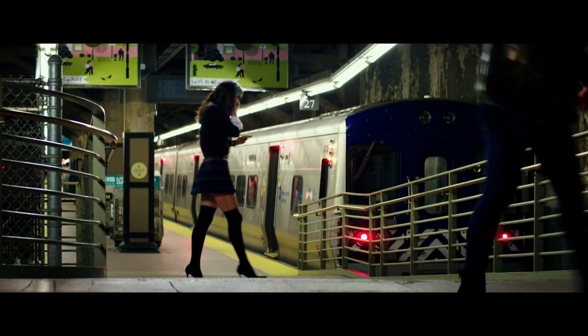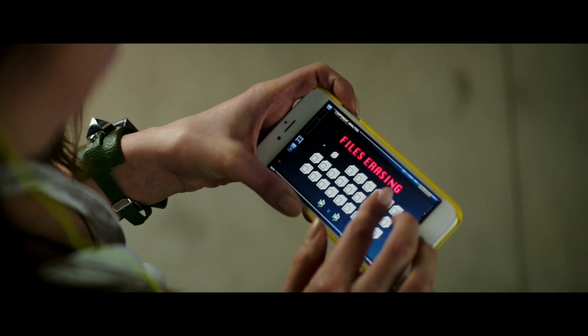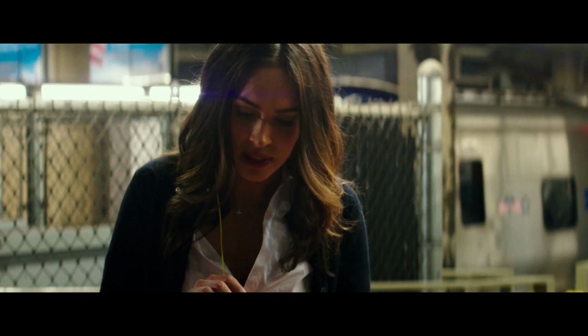So now April's got all the files on her phone apparently, and they start disappearing. Looking at the data from Baxter's iPad. Hold on, Donnie, the files are erasing. It's some sort of self-destruct program.